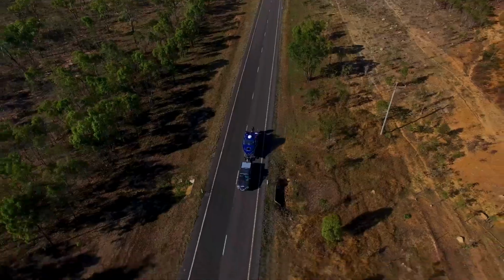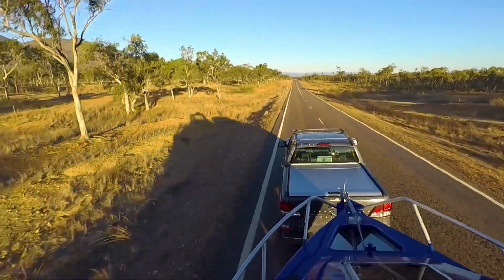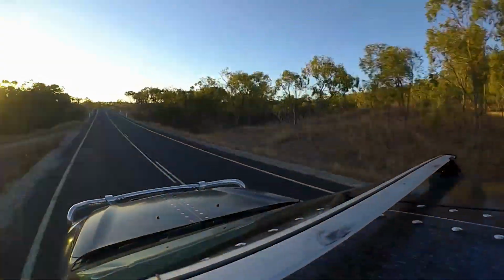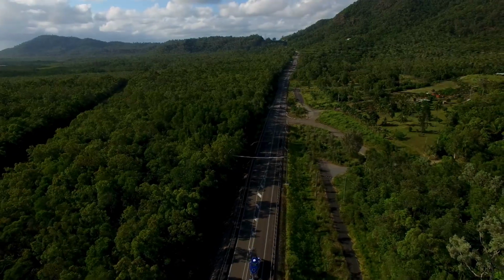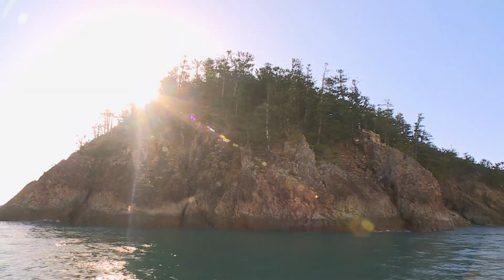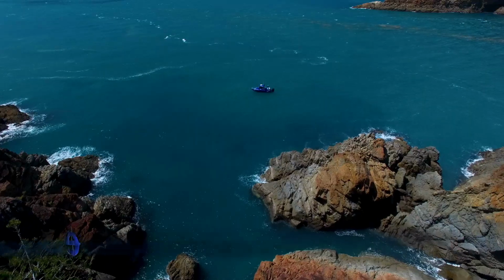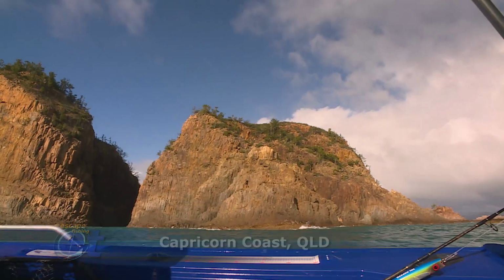Escaping with E.T. You can't find a scene less like New Zealand's North Island than this. The long, straight stretches of Queensland highways where I'm easily eating up the miles in my Mazda BT50, taking my Quintrex Yellowfin on another Coral Coast adventure. I'm heading out for a fishing cruise north from Keppel Bay Marina.